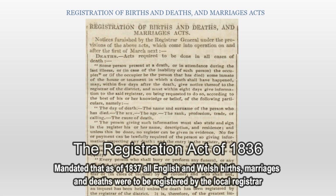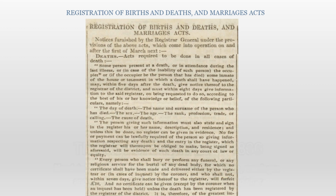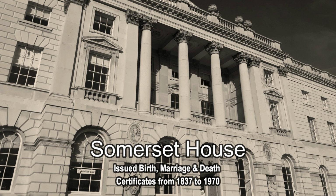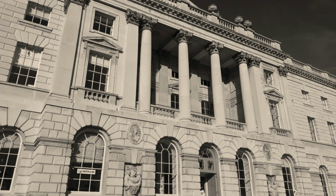On the 1st of July 1837, the UK government enacted a Civil Registration Act. From that day forward, every birth, marriage and death was supposed to be registered with the government. It took a while to catch on, but after a couple of decades, most if not all births, marriages and deaths were registered with the government.